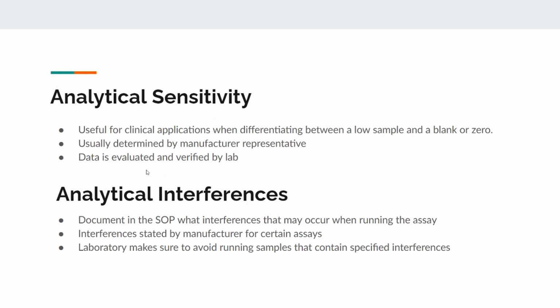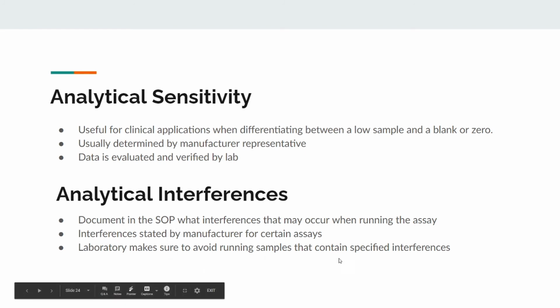And then for analytical interferences, the manufacturer will usually document any cases of interferences for certain assays, and it's the laboratory's job to document in the standard operating procedures what potential interferences may occur, as well as to make sure that they avoid running samples that contain the specified interferences.